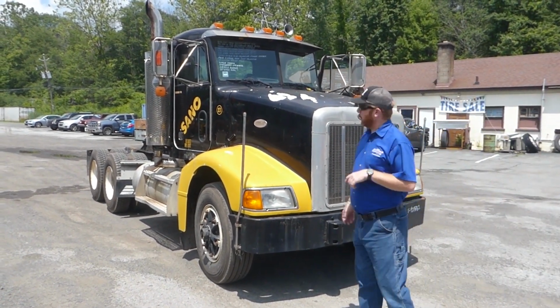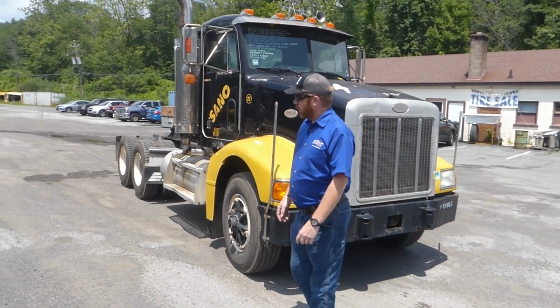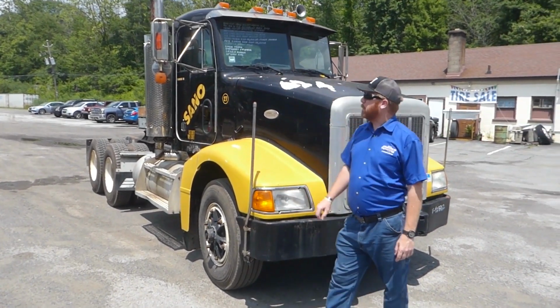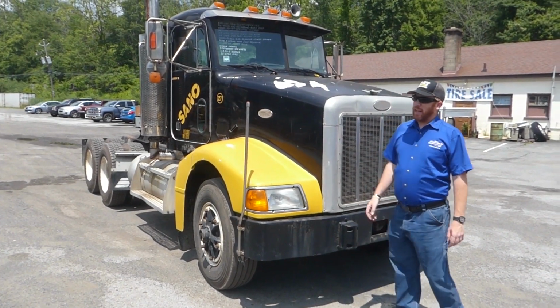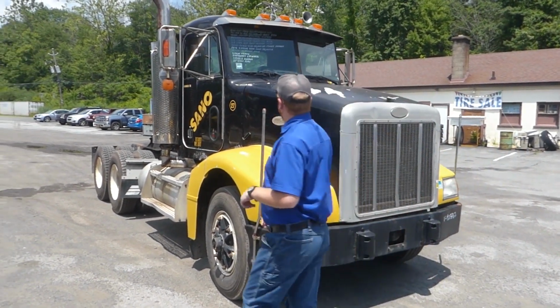1996 Peterbilt 385 tandem axle day cab tractor, spring suspension in the rear, Cat motor under the hood, Fuller 10 speed behind it, and a wet line. Let's take a walk around and see what we got going on.